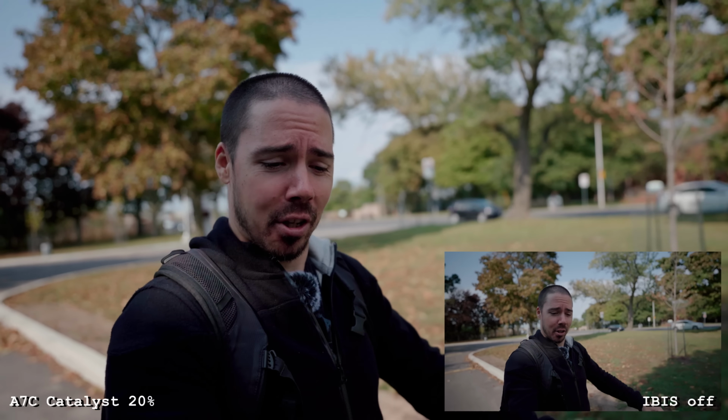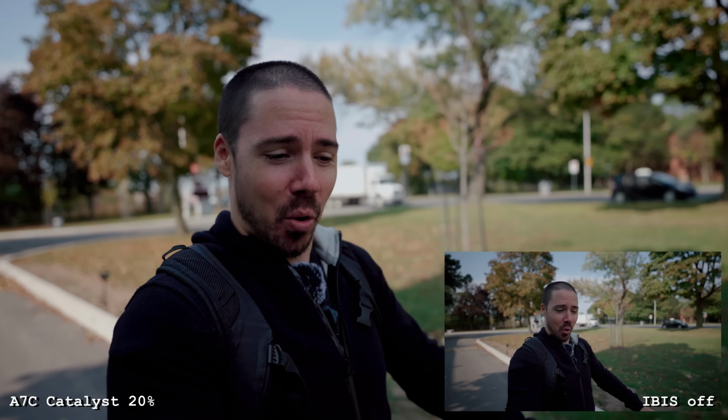I figure we do a little no digital stab on the Fuji test. So it's just IBIS, no lens stab, no digital. How's that performing? Oh, I gotta tell you, the Fuji, with this lens now, that's magic. That is magic sauce. How many calories are in it? Not enough. Here's a quick Catalyst Browse stabilization test, just so you can see it quickly.